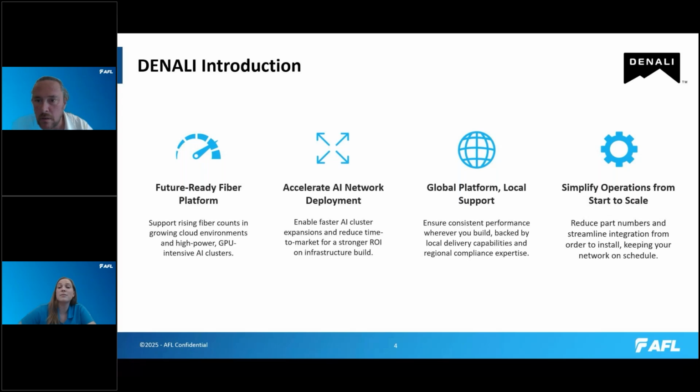And then simplifying operations from start to scale. So DENALI streamlines the entire deployment process. Since each DENALI housing can accept any size or type of cassette, we have fewer part numbers, a simplified housing ordering system, which leads to some inventory efficiency and leads to minimizing our build complexities.